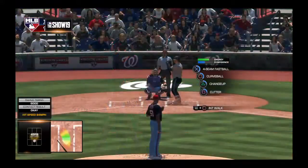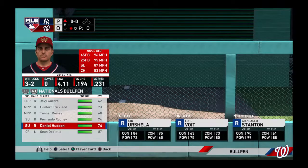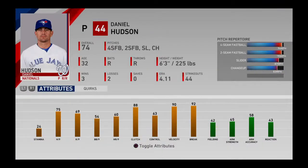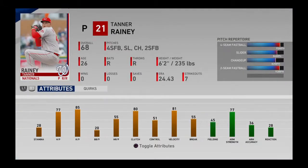Ladies and gentlemen, now the National... your attention please. Now pitching for Washington, number 51, Wander Guerrero.